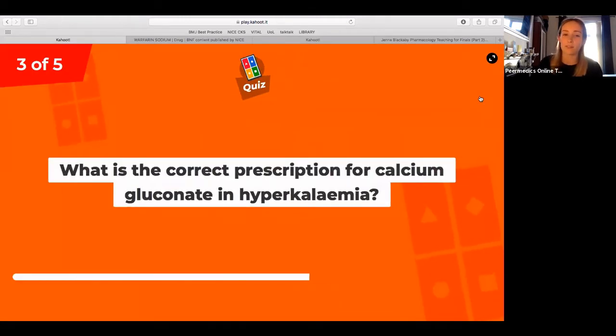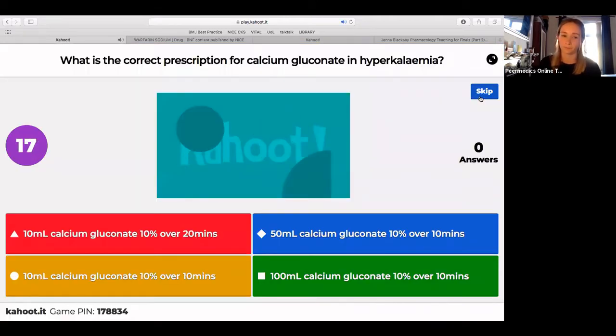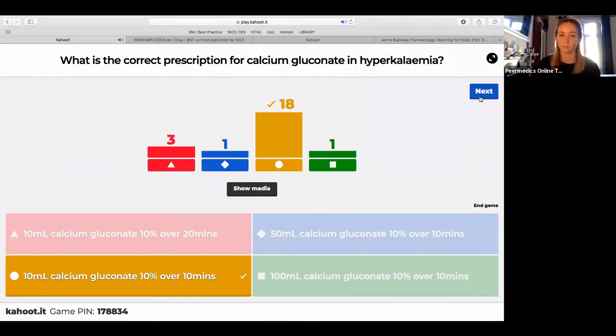Next, what is the correct prescription for calcium gluconate in hyperkalaemia? If you remember, it's 10-10-10, that's just an easy way to remember it. But again, don't worry if you don't remember the dosing, just remember that it's calcium gluconate and that it stabilises the myocardium.